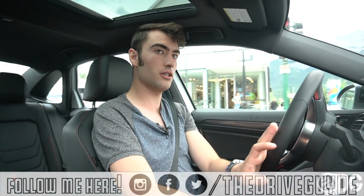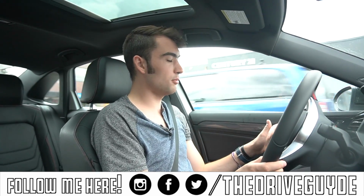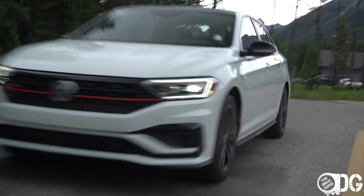We also have the one and only additional upgrade package in this GLI, which is the driver assistance pack. That adds the blind spot monitoring, the adaptive cruise control, the automatic headlights, and the autonomous braking system.